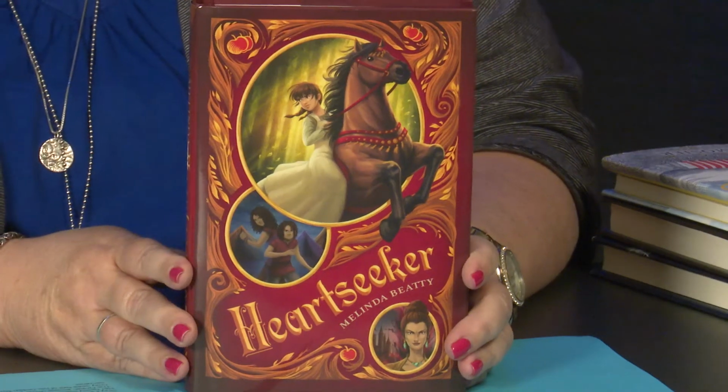My next book is Heartseeker by Melinda Beaty. This is a middle grade book. I fell in love with the title, and then I fell in love with the cover, and then I fell in love with the main character.